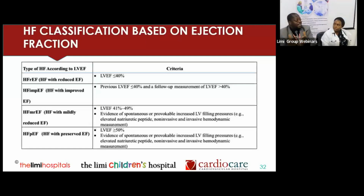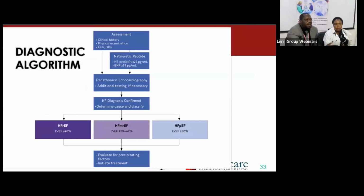Or some people call them diastolic heart failure. While the one with the reduced ejection fraction, some people call them systolic heart failure. Then the in-between is the mildly reduced ejection fraction. Then they added another one in the recent guideline: if a patient has a reduced ejection fraction before, you treat the patient and the ejection fraction improves, like our index patient, you can say they now have heart failure with improved ejection fraction. But that is for people that have the opportunity of doing echo.